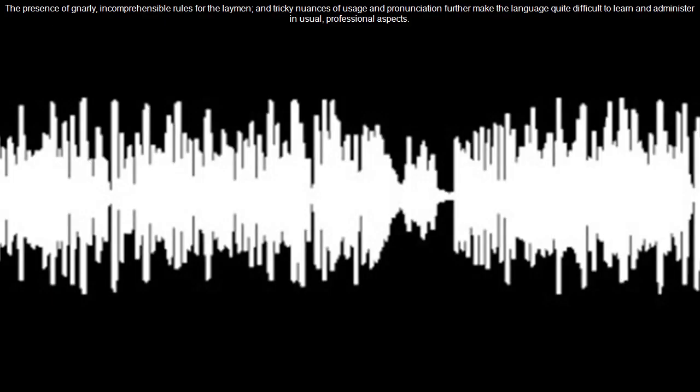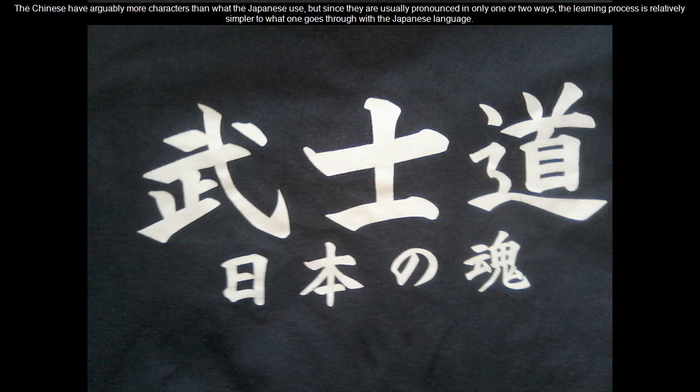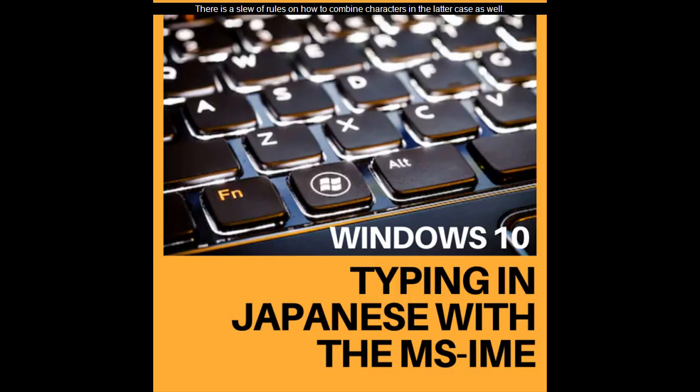The presence of gnarly, incomprehensible rules for the layman, and tricky nuances of usage and pronunciation further make the language quite difficult to learn and administer in unusual, professional aspects. The Chinese have arguably more characters than what the Japanese use, but since they are usually pronounced in only one or two ways, the learning process is relatively simpler than what one goes through with the Japanese language. There is a slew of rules on how to combine characters in the latter case as well.